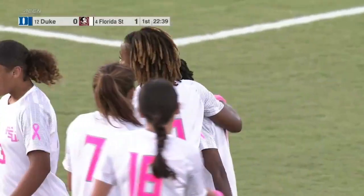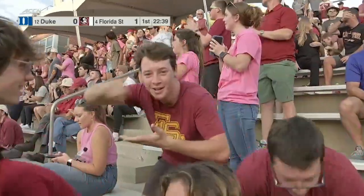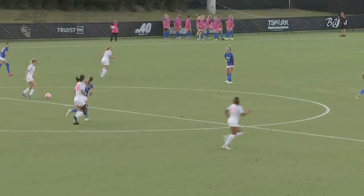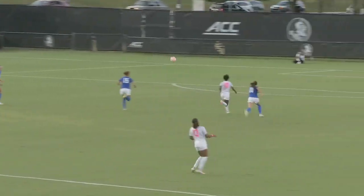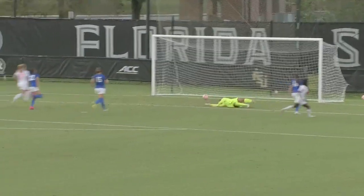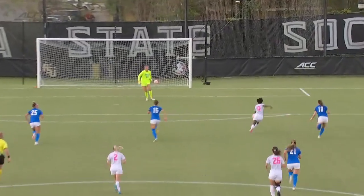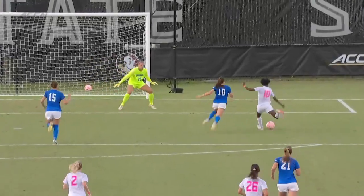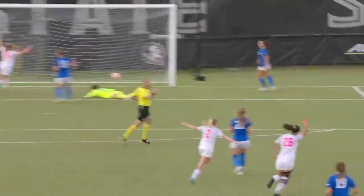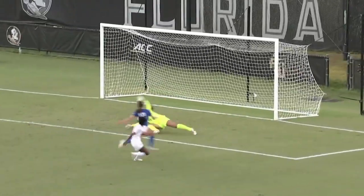It's an excellent run from Jody Brown, just finding some space, sees the high line from the Blue Devils. This is where she can exploit them. Niswonger with a great little deft touch over the top. No pressure on her. She's able to play a beautiful ball right into the path of Jody Brown, and then a calm finish from the front runner. Takes it down well. Good few touches to get the ball out from underneath her feet and just slots it to the far post.